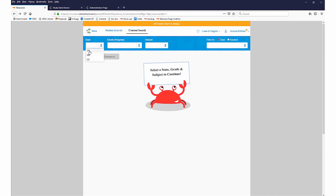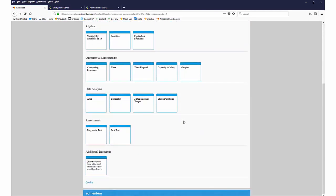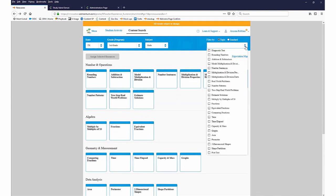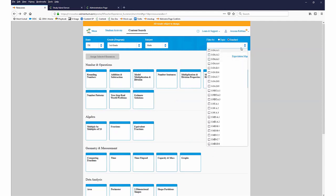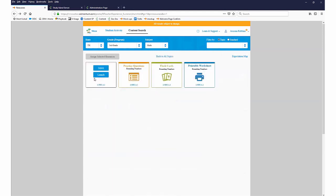You'll start by selecting your state, grade level you want to work with, and then subject, and you'll have a list of all the various topics available in Study Island. You can filter by topic if you want to, or you have the ability to filter by standard as well. Once you select a topic, you can either click on it or select it from the drop-down. You'll be able to see each of the different resources specifically available for that topic. And if you, of course, select multiple topics, you'll see multiple resources as well.